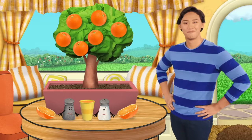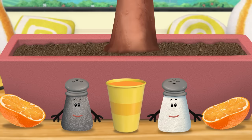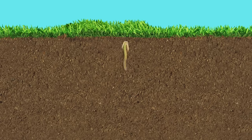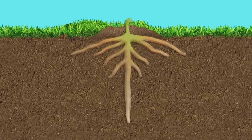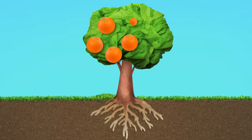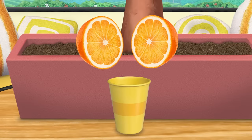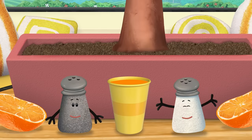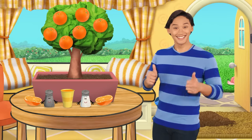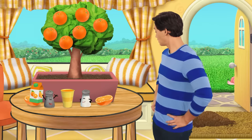But of course. Okay, so let me get this straight. Orange juice comes from an orange seed. And the seed is planted in the ground. And then the seed grows into a full-grown tree with oranges growing on it. And then an orange is picked from the tree, and the juice is squeezed into a cup. That's it! Nice work, Josh. Hey, good job! And you know where we get our orange juice? From the fridge?